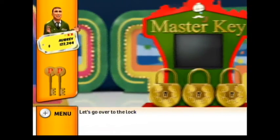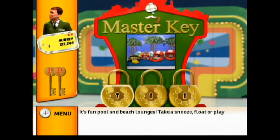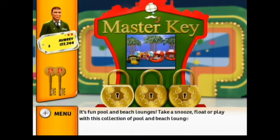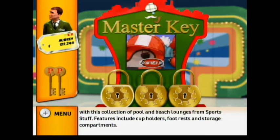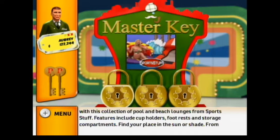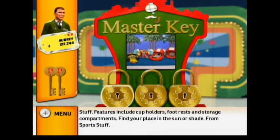Let's go over to the lot. Our first prize is fun pool and beach lounges. Take a snooze, float and play with this collection of pool and beach lounges from Sports Stuff. Features include cup holders, footrests, and storage compartments. Find your place in the sun or shade from Sports Stuff.